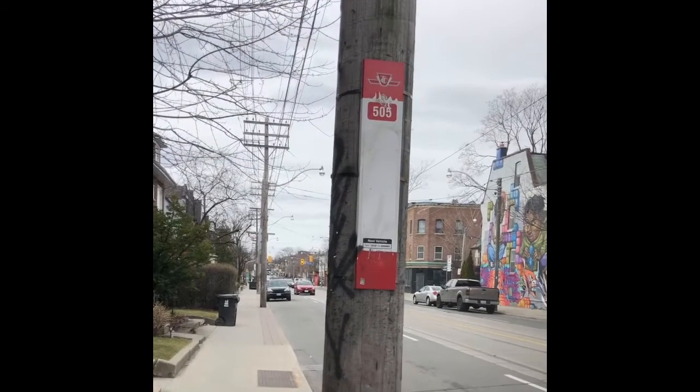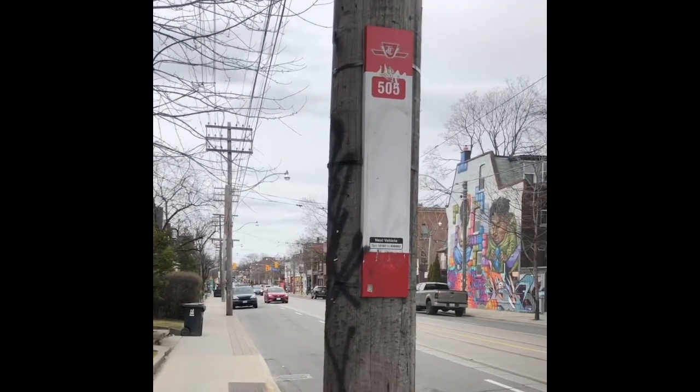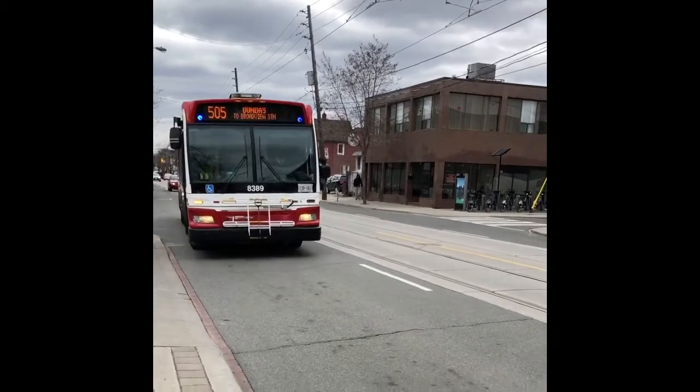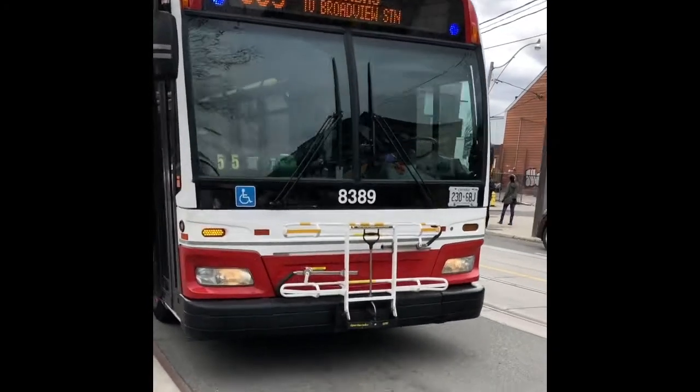And the last stop is the 505. It's a regular service route. And here comes the bus, 505 Dundas to Broadview Station. Great job, everybody.